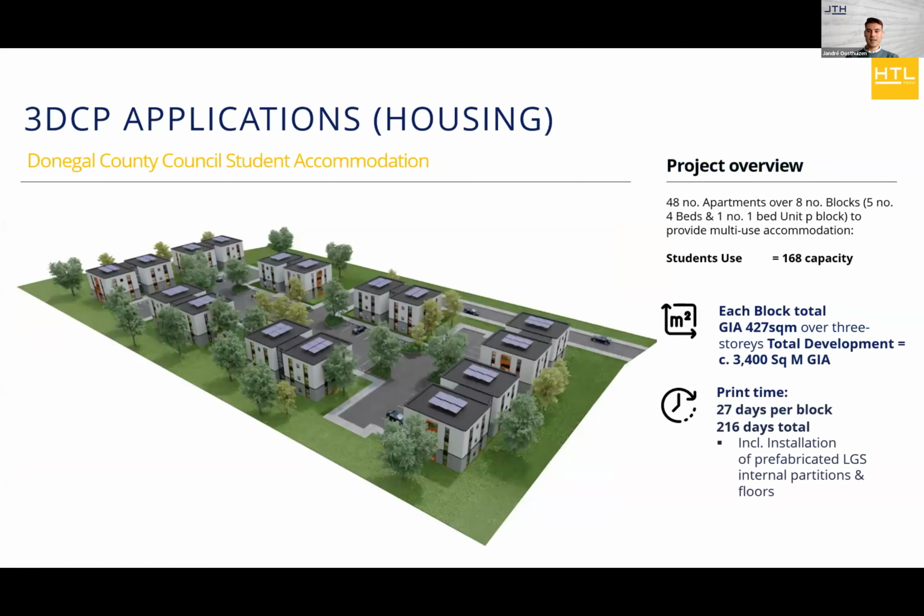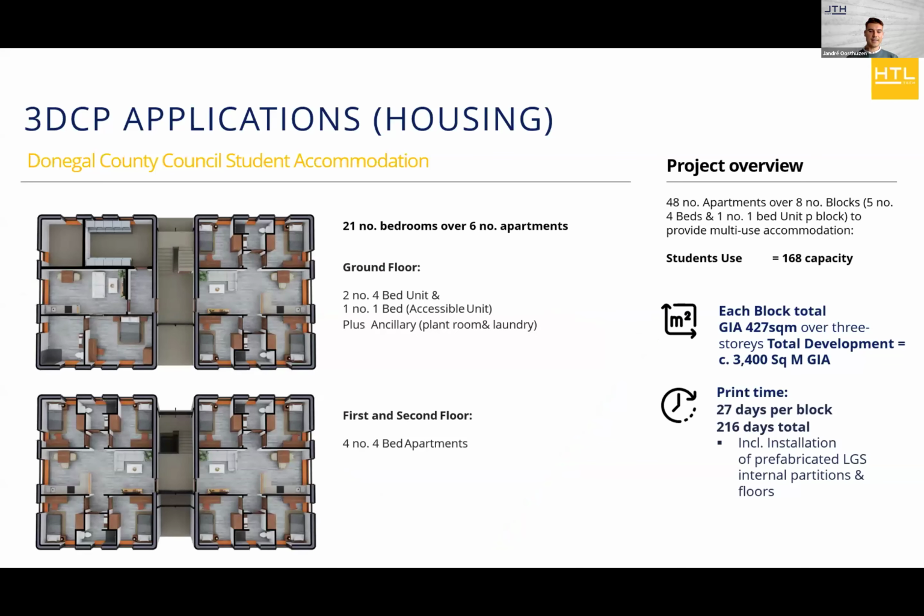Another application we see as well is student accommodation. This is a scheme done or planned for 48 apartments over 8 blocks. It has a capacity of 168 students. The print time per block would be 27 days, or 216 days in total for the entire scheme. That again includes all of your prefabricated LGS partitions and floors, as well as all the other components, as I mentioned with the printer. And this is just an internal view of what it would look like. So it's 48 apartments over 8 blocks over 3 stories.